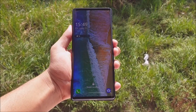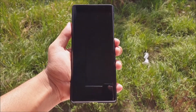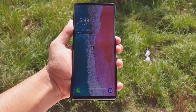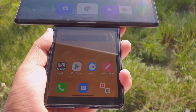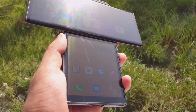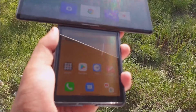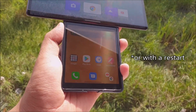The LG UX 9.2 skin really needs a lot of work. Its design isn't all that consistent and the system sounds are very similar to those of TouchWiz. The second screen UX does have a few random bugs, like the notification shade not appearing when you pull down from the status bar. Thankfully, these can be fixed by either closing and opening the phone again or a restart.